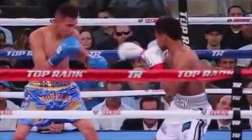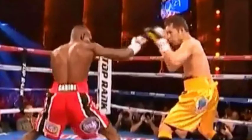And what that does is it's a kind of early warning system. When somebody tries to get around that, you know they're going to attack you. And it can be terribly frustrating. For a great example of this, go and look at Rigondeaux versus Nonito Donaire, and you'll see Rigo continually fencing with Nonito's lead hand and see just how frustrated Donaire becomes with that tactic.